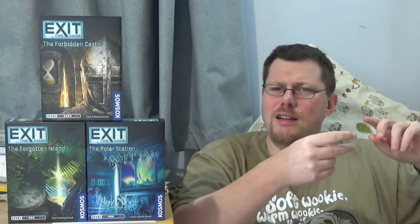You see, each time they're releasing these games, they're doing it with 3 different boxes. So the first time we had Abandoned Cabin, The Secret Lab, and what was the other one? It was Pharaoh's Tomb, that was it. Now this time we have the Polar Station, the Forbidden Castle, and also the Forgotten Island. So what do I think of these ones specifically?